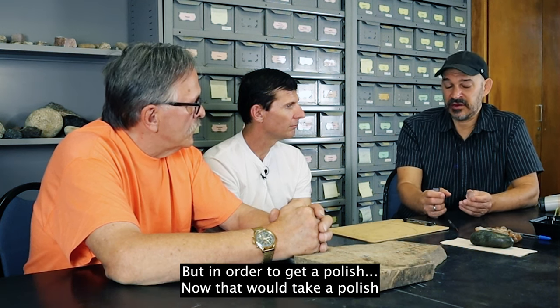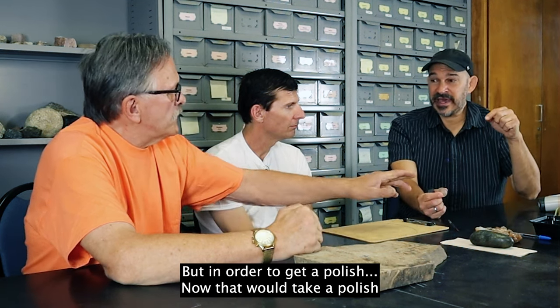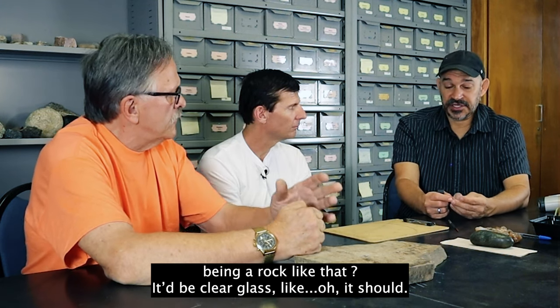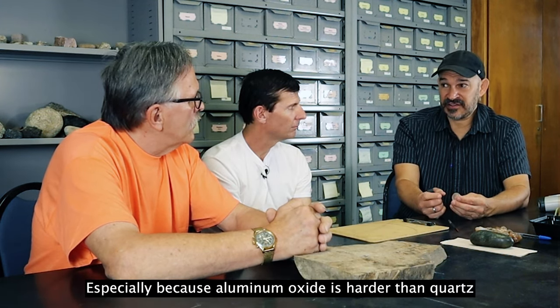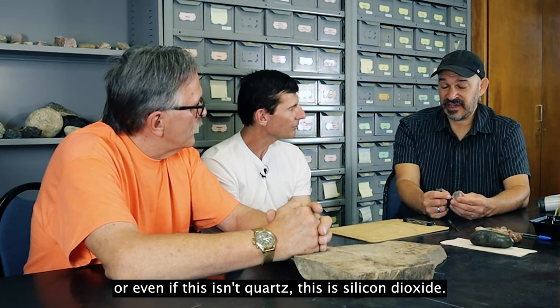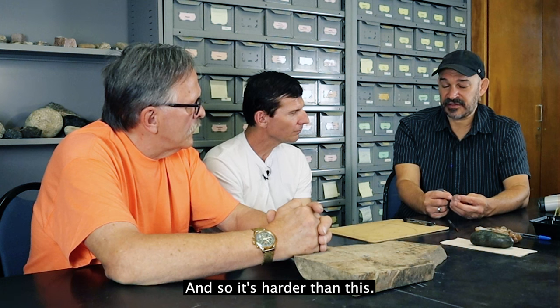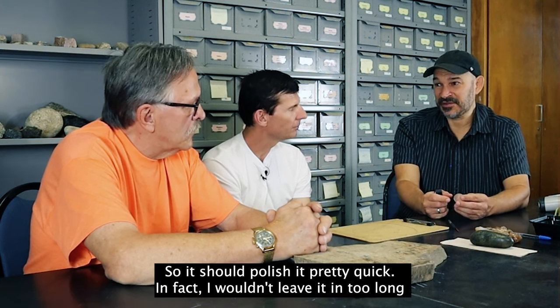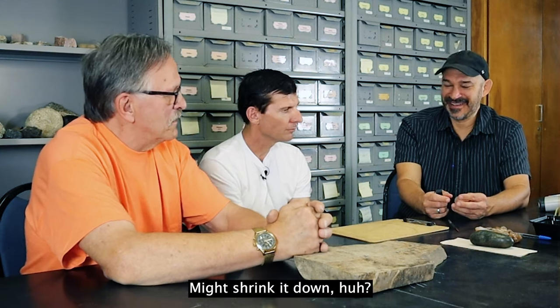Okay, but would that polish a rock like that and get it clear of the frosting? Oh, it should, especially because aluminum oxide is harder than quartz. Or even if this isn't quartz, it's silicon dioxide, and aluminum oxide is harder than this. So it should polish it pretty quick. In fact, I wouldn't leave it in too long. It might shrink it down.